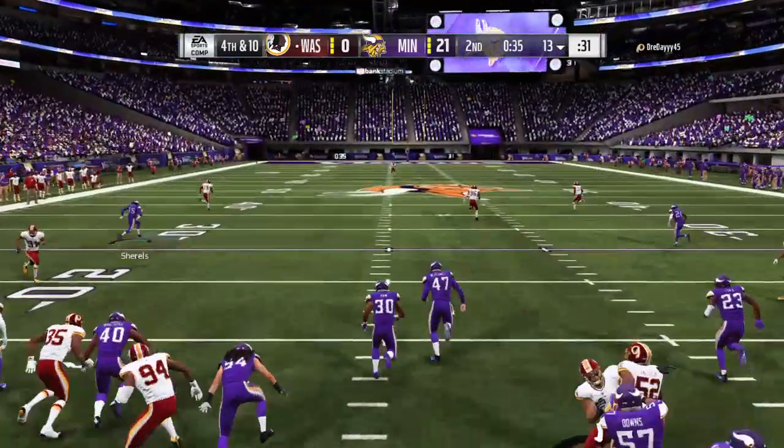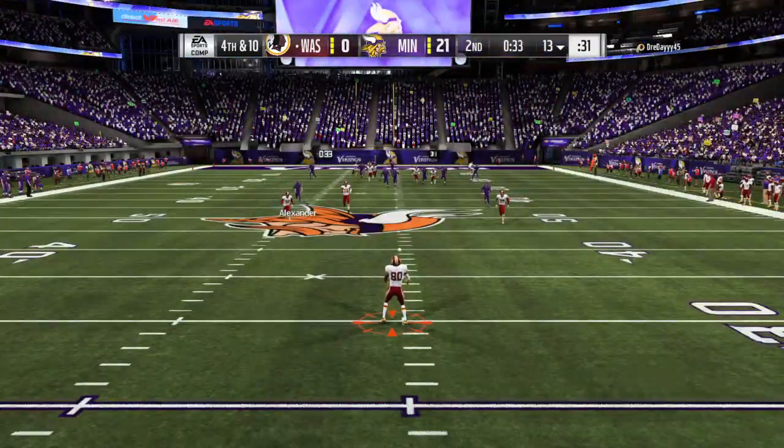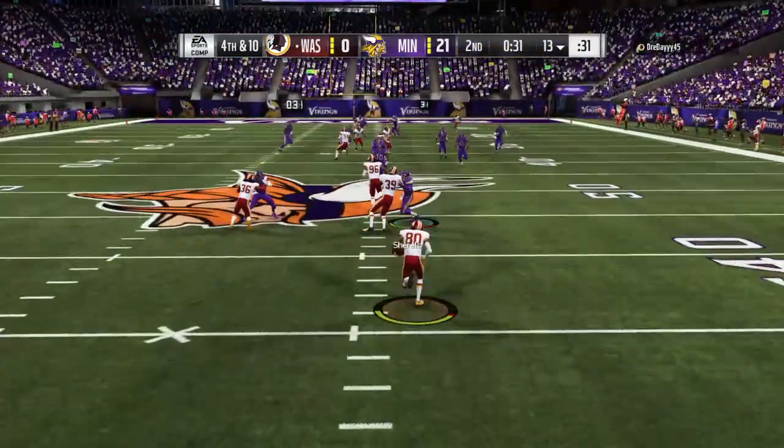And now it's the punter Weil on as he sends this one away. Crowder now to return.